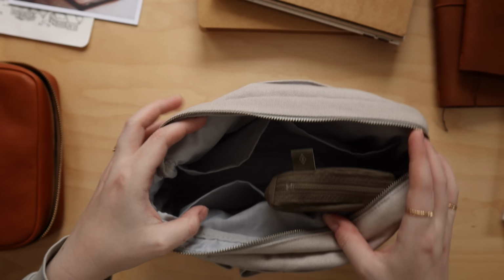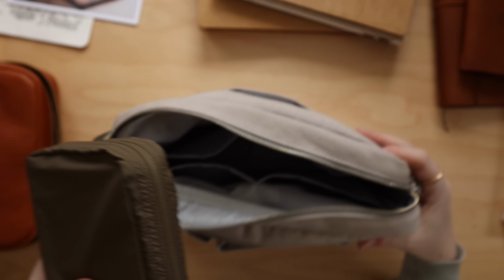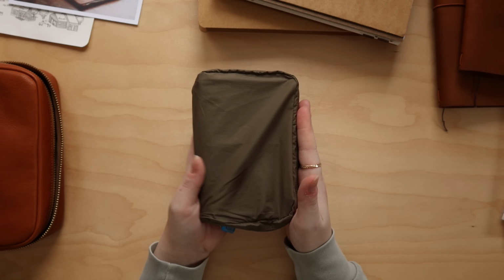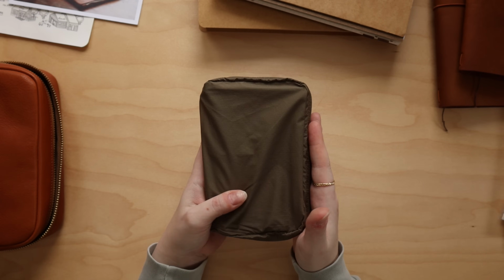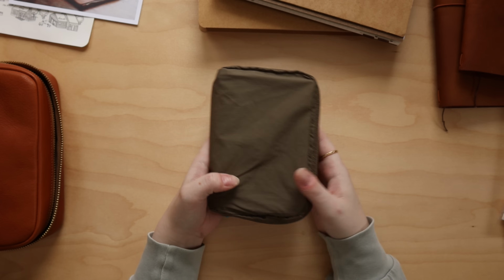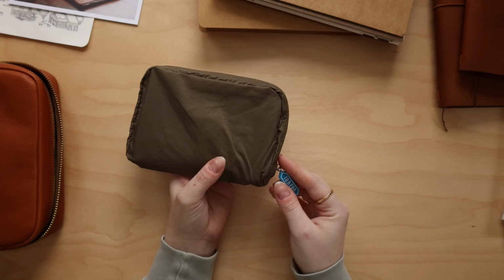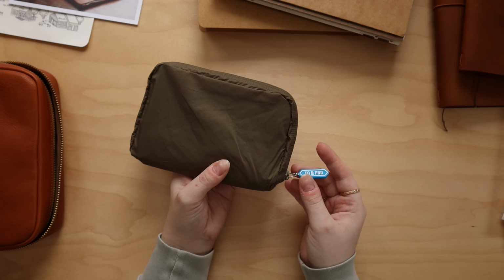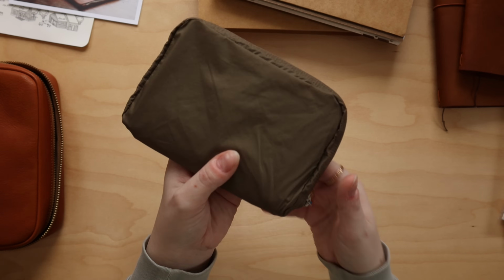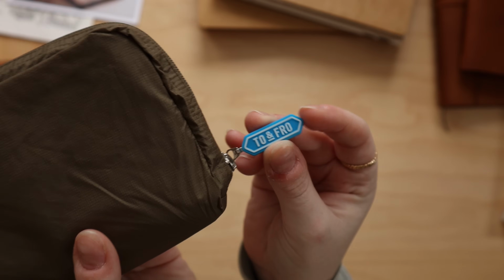So that was all 3 pockets here, and then the final pocket I have is kind of an exciting one. I don't think I've told you about this yet, but this is my latest traveler's notebook. So I'll start with what I have on the outside. This is a case. I believe it's called an organizer, by Travelers Company in collaboration with To and Fro, which is, you can see their branding here.